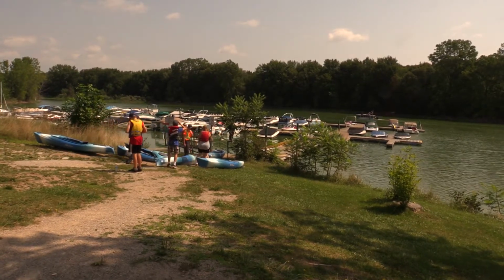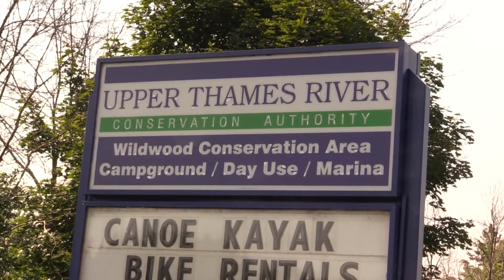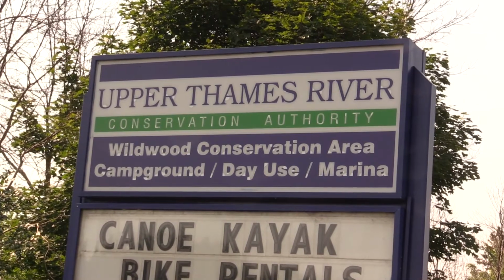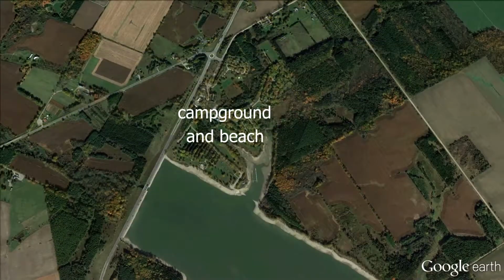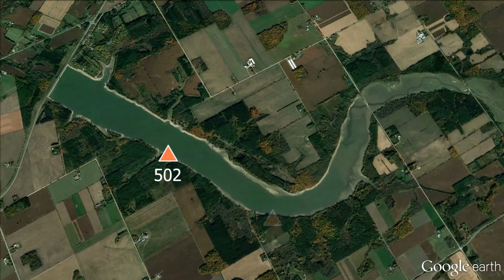Located on Highway 7, just west of the city of Stratford, is the Wildwood Conservation Area. Managed by the Upper Thames River Conservation Authority, it features almost 500 front country campsites, a swimming pool, a beach, and a marina. But a short paddle down the narrow lake brings you to 3 backcountry campsites.